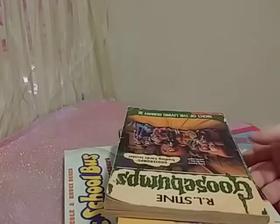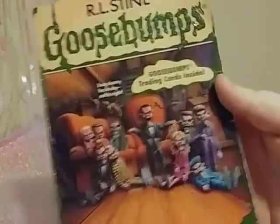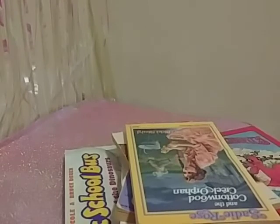And then I got 2 Goosebumps, and I was in a hurry, so I'm pretty sure I own this one at least. So this is number 40 Goosebumps, Night of the Living Dummy 3. And like most Goosebumps books, they included stuff in them, but this one, the trading cards are not in here, as always. I've never actually found a Goosebumps that still has the original trading cards and stuff in them, so it's unfortunate.